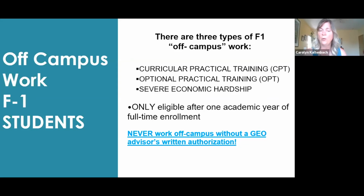The important thing to know about these types of work authorizations is that you are only eligible to work off campus after you've completed one academic year if you are in F1 status. So let me repeat that. If you are in F1 status, you are only eligible to work off campus after you have completed 2 semesters as a full-time student. So if you've transferred from another school where you've already completed 2 academic semesters, you may be eligible for this type of authorization. If you're a brand new student just arriving in the United States, then you won't be able to work off campus until you have completed your first 2 semesters.